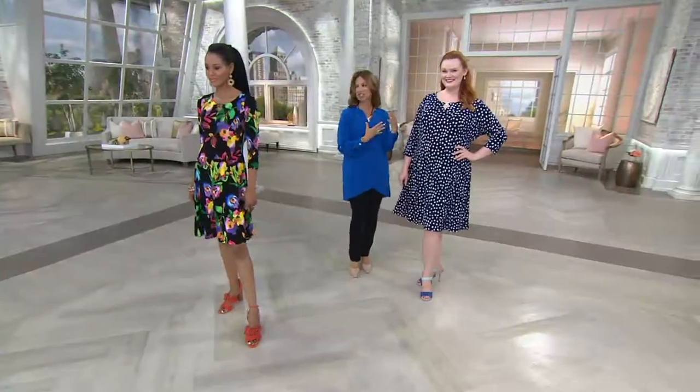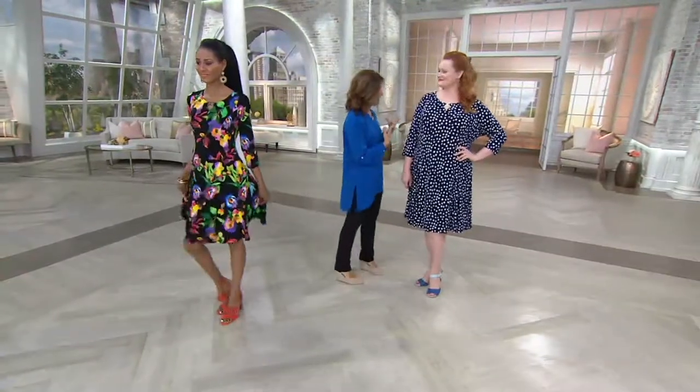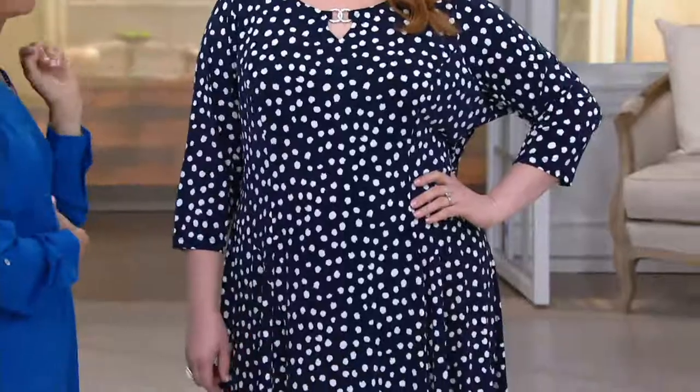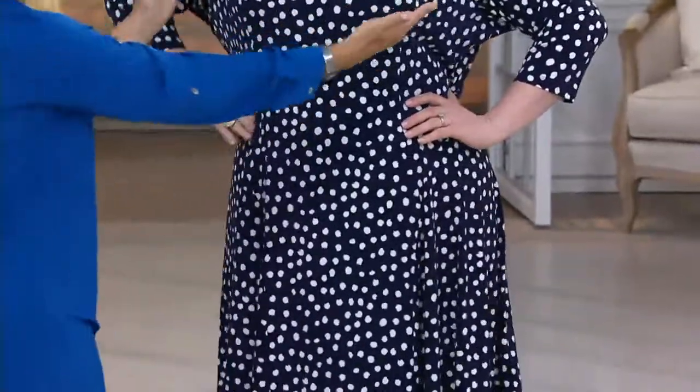This is Jessica, and Jessica is 5'9" and a half. 5'9", we'll say today. Nice. And she's wearing it in the 1X? This is the 1X. Okay, so this one, again, look at the shape.